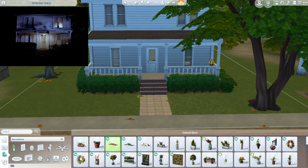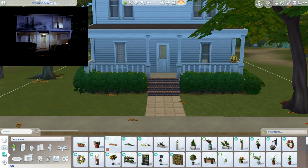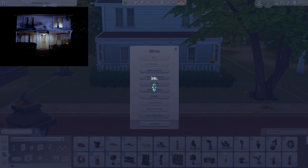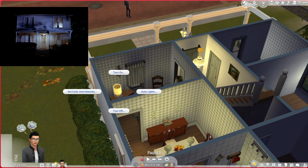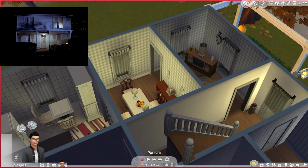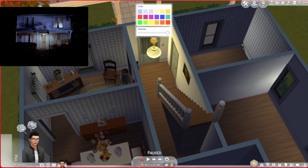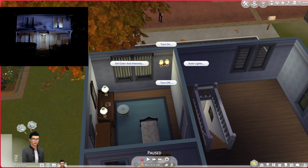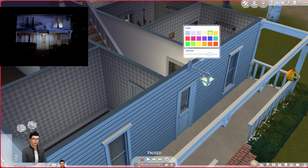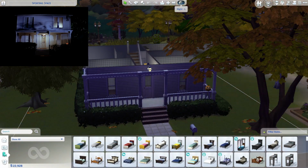Oh, I also literally didn't know these were a thing, but I found them. I've had seasons forever, and I didn't know there were literal leaf piles. So I scattered them around to look all fall-like. And this is when I went into live mode. Yeah, this is annoying. You can't dim the lights in build mode. You have to do it in live mode. So I just got a random sim and dimmed all the lights, and then I put it into the season of fall, so it looked all creepy and perfect.